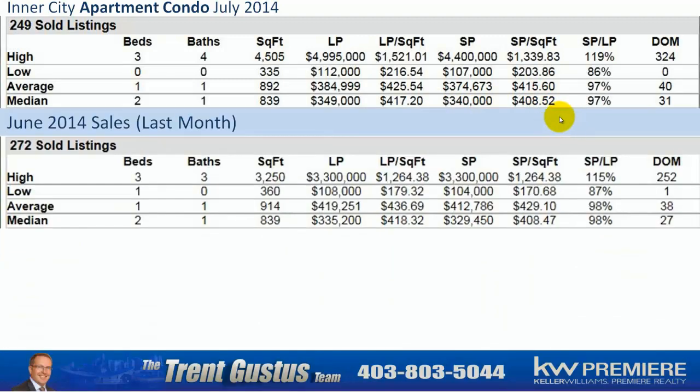Now, if we compare that to last month in June, we could see that $408 was the median and $429 was the average. So I would just go ahead and say that the market hasn't changed a lot, and we've got an average sale price higher in June than we had in July. But average sale prices are a little bit tricky because they don't mean a lot. It might mean that more people bought more expensive homes, so that's not really an indicator. But the average square footage price really is. Now, the market was a little bit faster in June as well, meaning that probably sold a little bit quicker.